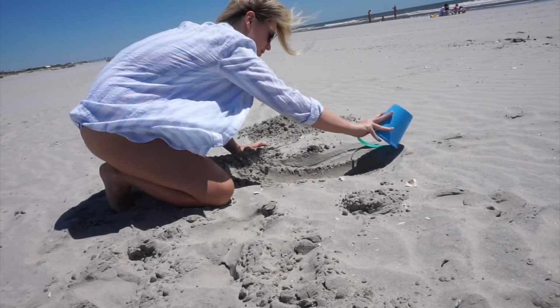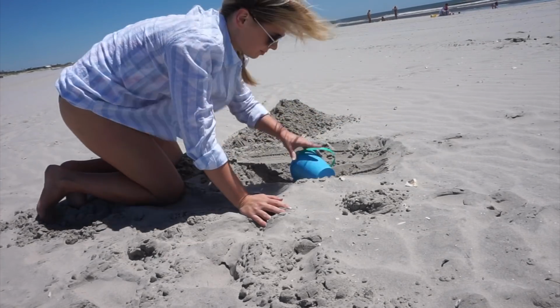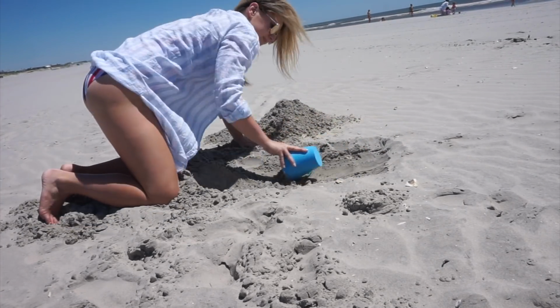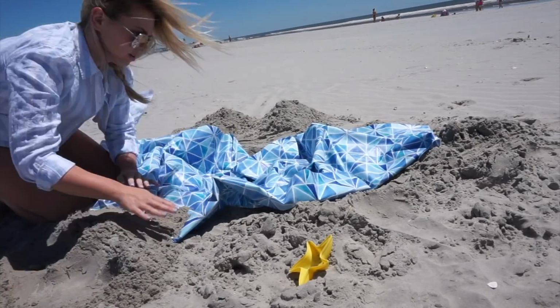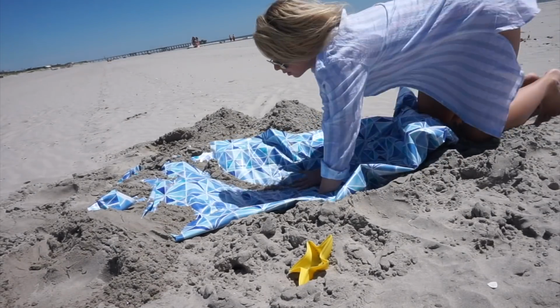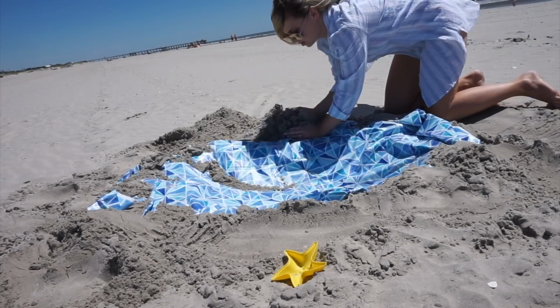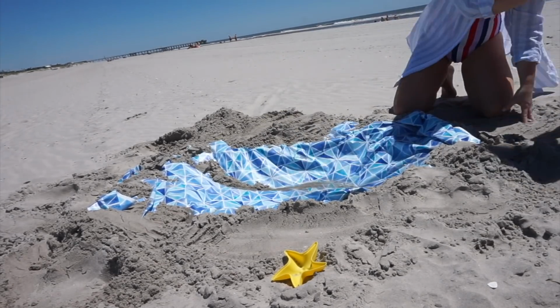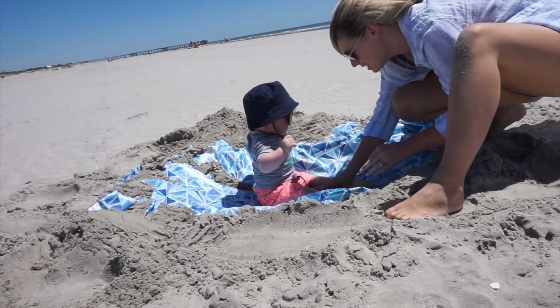This next hack I actually got from YouTuber Emily Norris. She does amazing mom videos, and I thought this hack was just genius. So all you need for this is a waterproof shower curtain or a waterproof table cover, and basically you're gonna create a little mini pool for your toddler. And this is great because instead of having to bring one of those blow up pools that could possibly fly away, this is just gonna be perfect, and it's super easy, and you can throw it away right after.